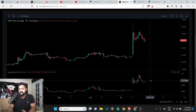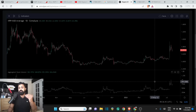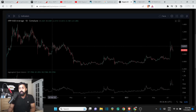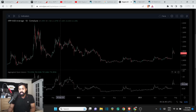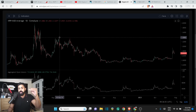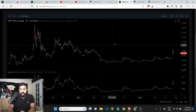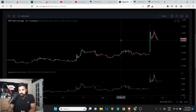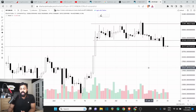We want to see that it is able to climb back into these levels, which historically speaking, we have pumped from. Back in the days when we were in this region, the price action was close to the 1.2, 1.3 range and then the $2 mark. So now the question is, what are we doing, and what's the most likely outcome?